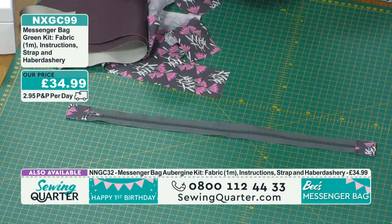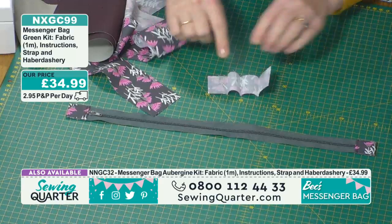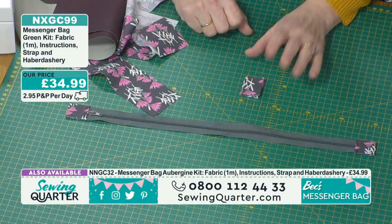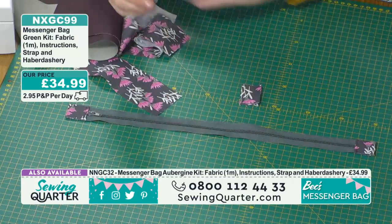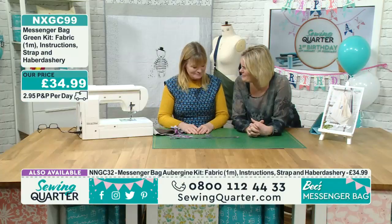The instructions tell you to cut two zip tabs. This is what a zip tab looks like. Rectangular fabric. You fold the ends to the middle, and then fold it in half again, and then you've got a tab. It's a bit like making binding, basically. You always make your tab wider than the zip because it's easier to sew something bigger and then cut it than cut it to the exact size and sew it. That's a recipe for wonky.